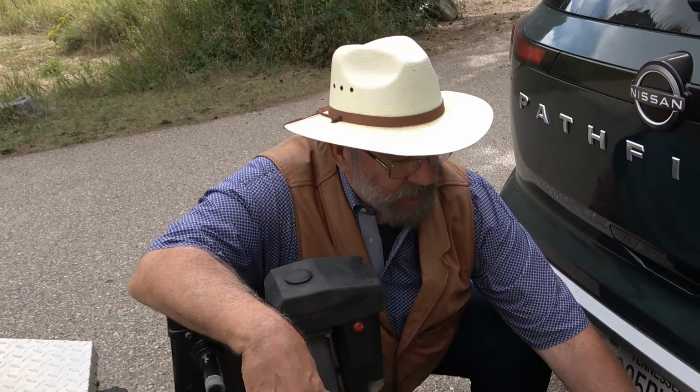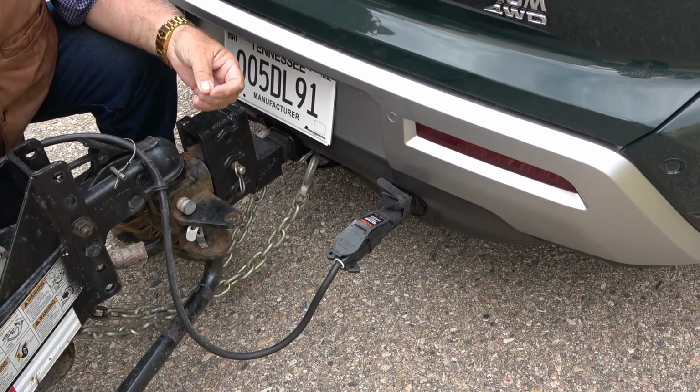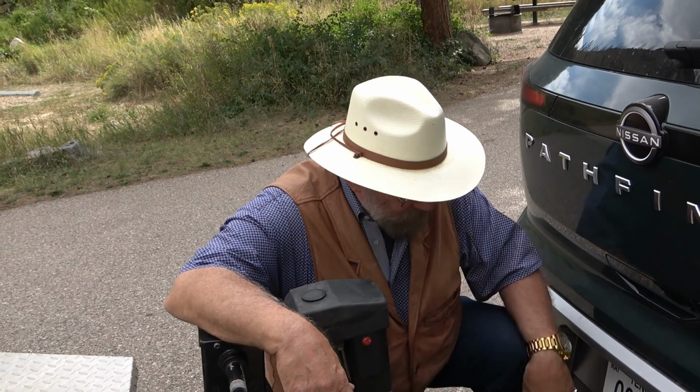And this has got a good outlet on this Nissan Pathfinder. It comes straight back. The Toyota 4Runner I did, it was stuck up underneath there, so we had a bungee cord on because it was pulling out. But yeah, we got our safety chains on here.